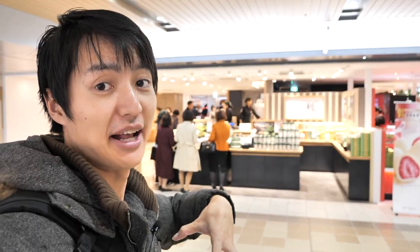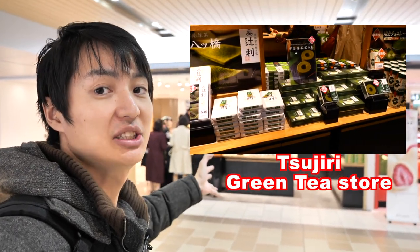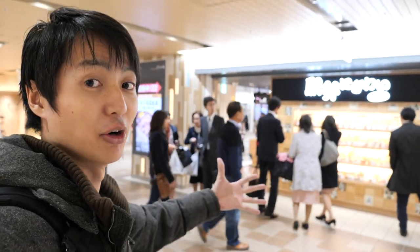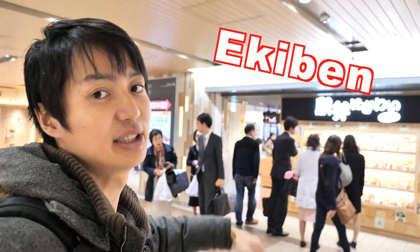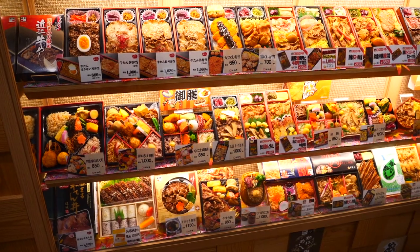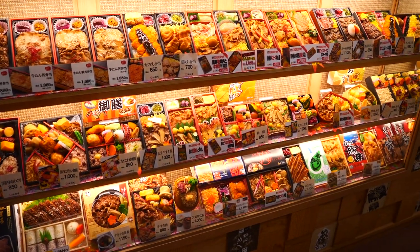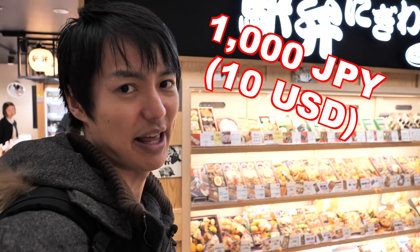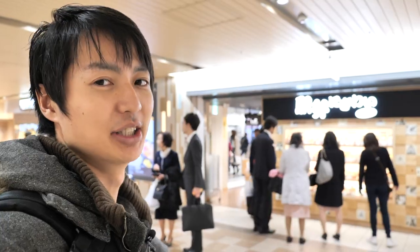Well, so at this place, you can find the Tsujiri, which is kind of popular green tea stores. And also you can find the bento, that called Ekiben, which is a station bento. It looks so good, right? The price is about 1,000 Japanese yen. If you want to try the Japanese bento, this is the place to buy. So if you come to Japan, you'd better try once.